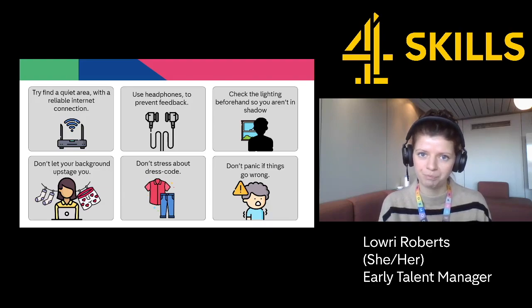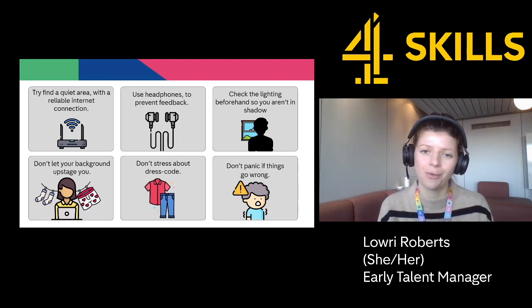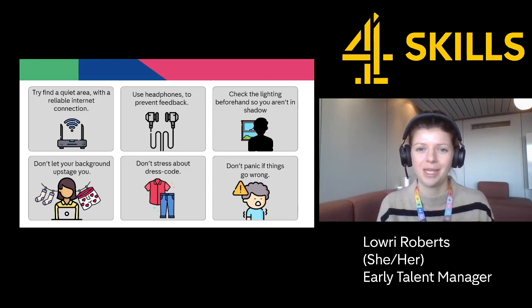of a run through. When it comes to the HireVue stage, try and find a quiet area with reliable internet connection. Nothing is more stressful than if your internet cuts out, you don't know whether what's been recorded so far, whether the link is still applicable. Of course, these things happen. If they do, just get in touch with us at 4skills@channel4.co.uk so we can either issue you with a new link or reassure you that no, you managed to submit the recording before anything happened with your tech.